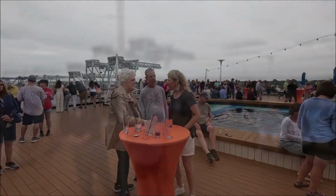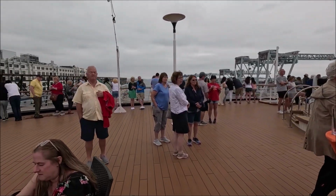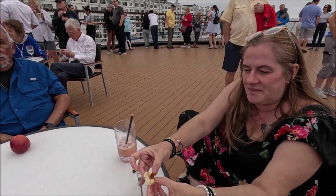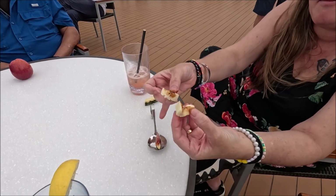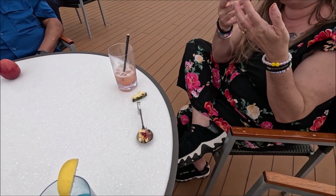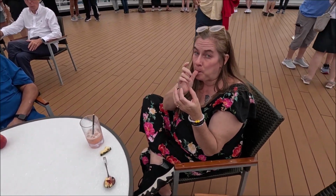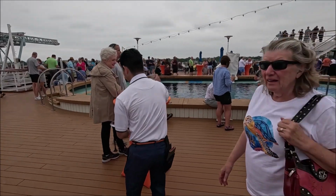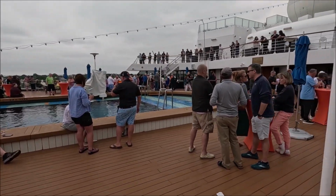We got some people coming around with different types of appetizers. For example, here's one Tammy's eating. It's balsamic and cheese and a fig. Yeah, fig and balsamic and cheese. That looks great. And they got a bar back here, on the back of the ship. So we're having a good time getting ready to sail away.